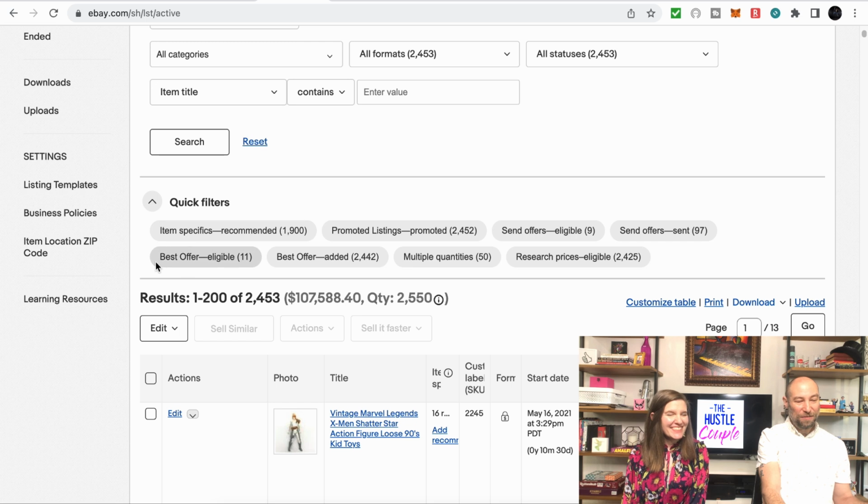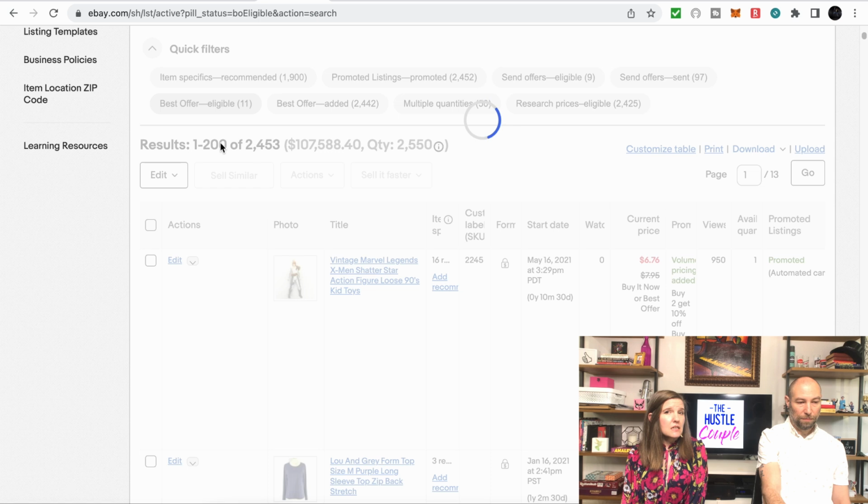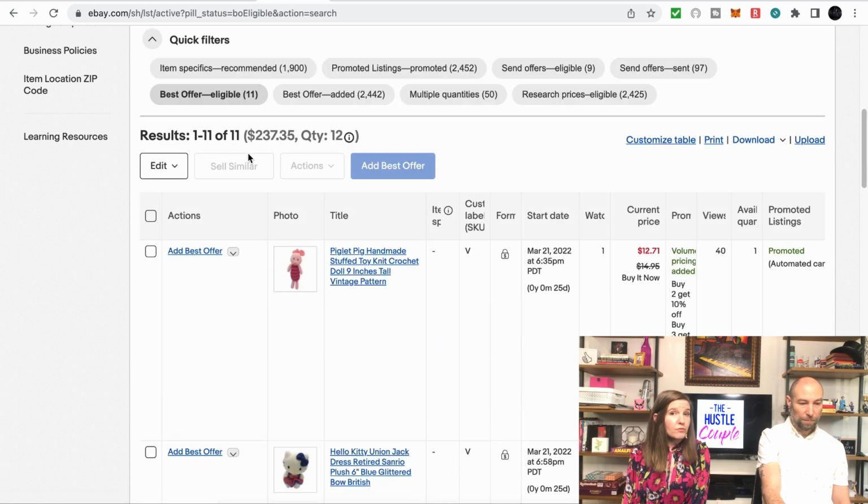So you can see right here, there's a quick filter for best offer eligible, and it says there's 11 items that are eligible for best offer, which means we don't have best offers enabled on 11 of our listings. Right. So if your sales are slow, that's the first thing I would do: consider adding best offer to those listings that you're willing to sell for a lower price.